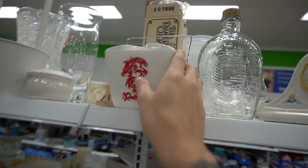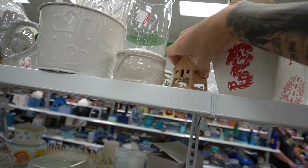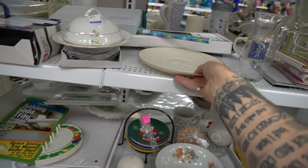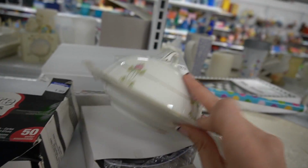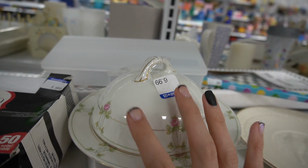I liked that. It was a Chinese food takeout box. That was interesting, but not interesting enough. That plate, I feel like I've looked at it before and passed on it before. We've got a domed butter dish here. It was $6.99, and so I didn't think that I could pay $6.99 for the domed butter dish.